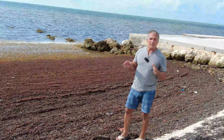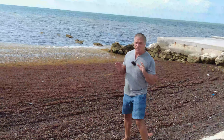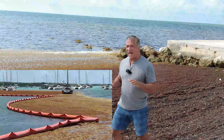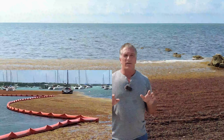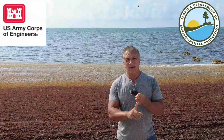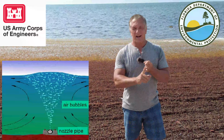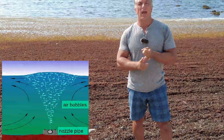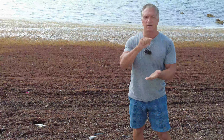So what we've decided to go with is a seaweed barrier. Now there's a couple options you can do. They have barriers and they have bubblers. No matter which you go with, you need to get approval from the DEP, the Department of Environmental Protection. Once they approve it, then it has to go to the Army Corps of Engineers. Once they approve it, then it goes to your local city to get approved, and that's pretty much just a rubber stamp because those other two federal agencies kind of know what they're doing.